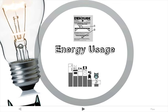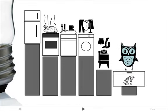All right, finally, in terms of energy usage, there are a couple things I wanted to talk about. First of all, this is a great graphic from your book. It shows you which appliances in your house use the most energy. The refrigerator obviously being number one. The refrigerator is constantly running, so if you want to put your investment dollars here, that would be a good start. Then of course the oven, the dishwasher, the washer and dryer, and so on and so forth. This is a little freezer down here.